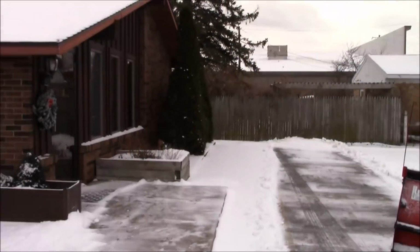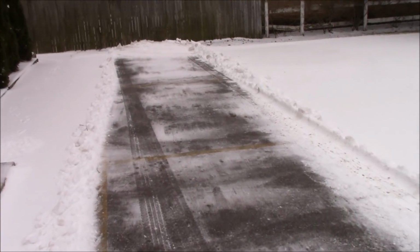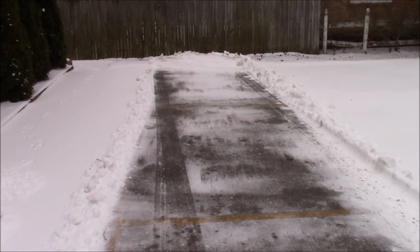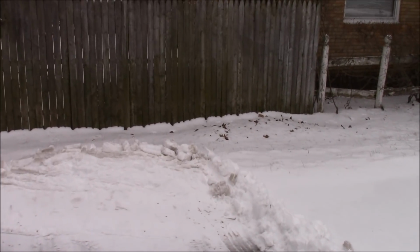But we're going to see how this looks here. And it's kind of a bit breezy out here, but it's not too bad. So let's get out and take a look at this. Okay, I've already made one pass, so you can see what it's going to do. It's going to clean it up a little bit, and then the sun should take care of the rest of it for me. But I've got to be careful around this whole thing because it's so early in the season.